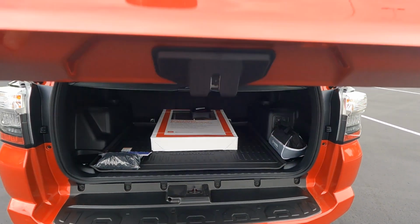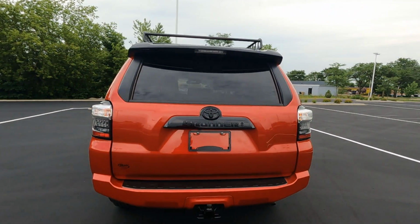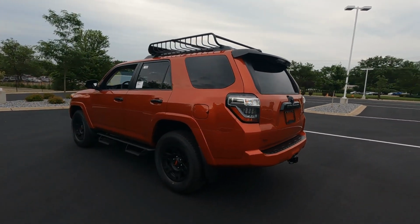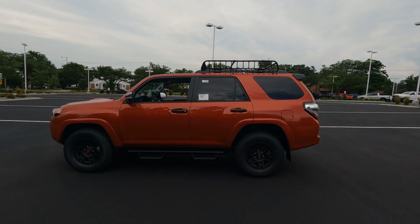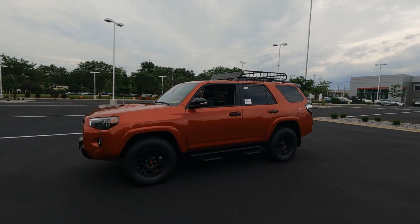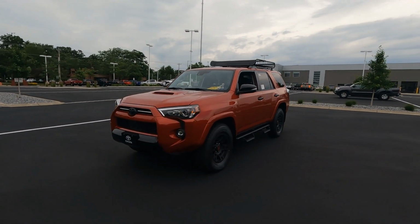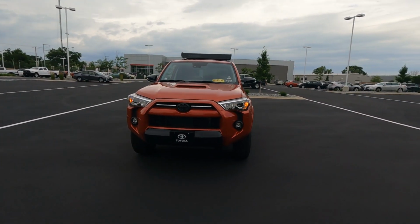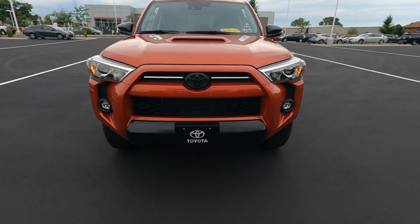So again, be sure to watch the interior video on this one. I'm going to go ahead and swing up front, and we'll pop the hood. We'll take a look at the engine. What do you think? Is this the right color combination for you? Super hard to find. Will be available in 2022, and then we're guessing 2023 will have an all-new look potentially for the 4Runner. Let's go ahead and pop that hood and take a look at the engine.